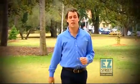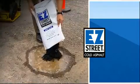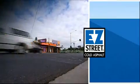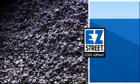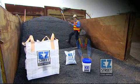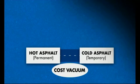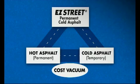So now imagine a cold asphalt that provides a permanent setting solution to potholes, utility cuts, edges and overlays, works in water, even totally submerged potholes, can be open to traffic immediately following installation, does not require a tack coat, has a 12-month shelf life and still remains soft and workable, stockpiles for 6 months, has no fume danger and comes in small bags, big bags, buckets and bulk. Enter EZ Street Cold Asphalt. It's the affordable, one-stop, permanent solution to road maintenance that fills the gap between hot and cold asphalt, and it's the solution works managers have been craving.